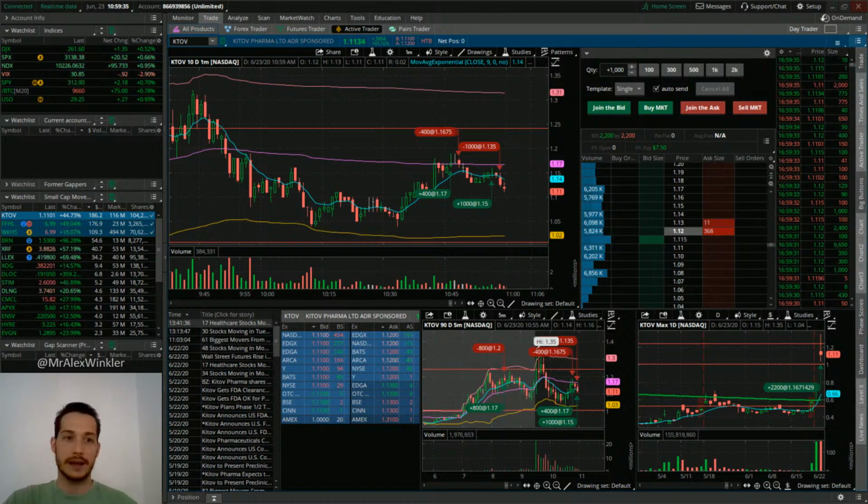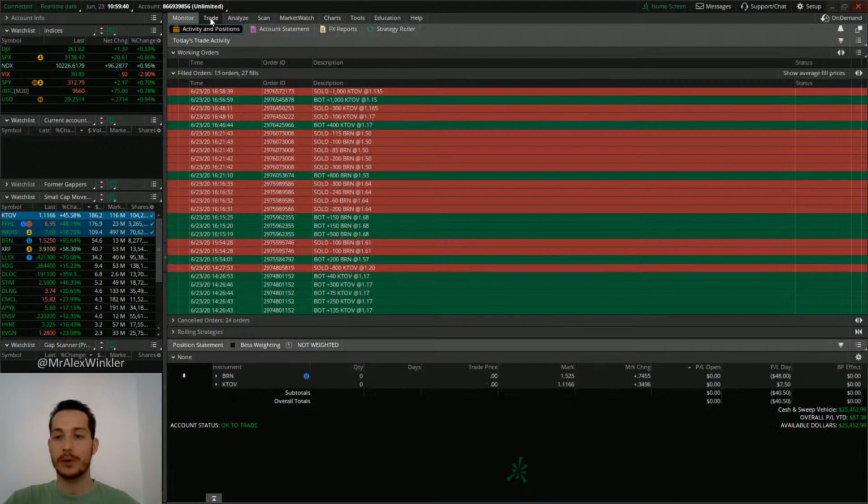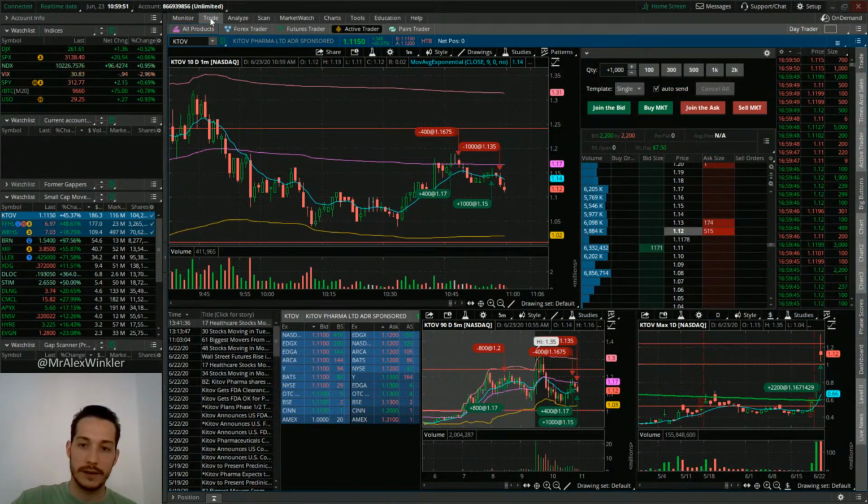Down $182. What am I saying here? I'm down $40. It's not even remotely bad. But when you're on one of these streaks where you're just not getting what you're wanting, eventually you're going to start forcing trades and whatnot. And clearly today's not my day.